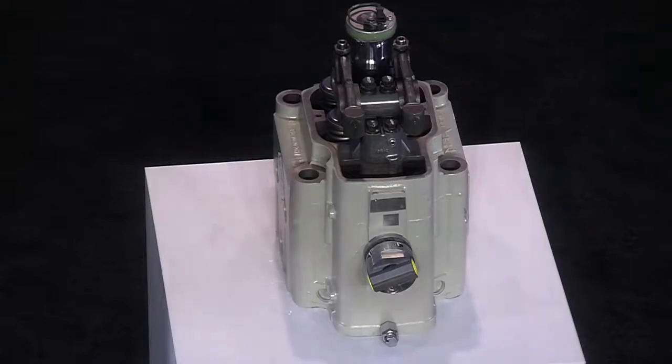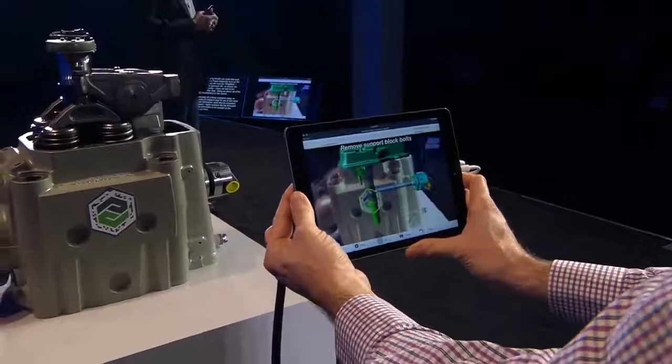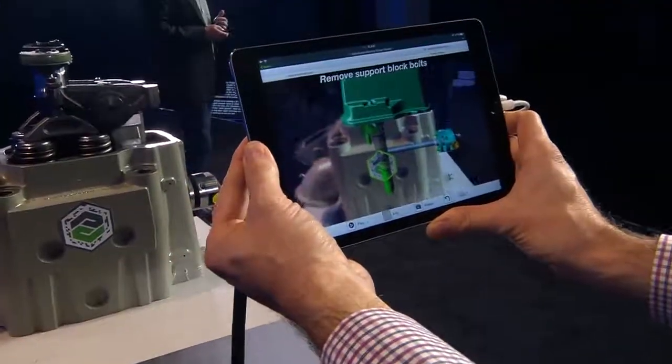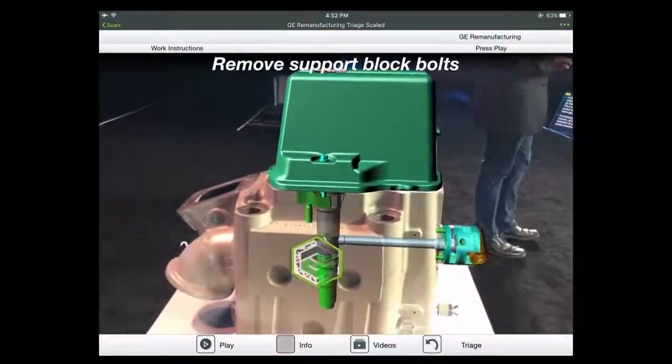Note that today, we're showing you this information on a tablet, so we can show you it on the screen. You can see what Pierre sees. But in the shop, this information could be presented on digital eyewear, something like a HoloLens or other glasses that allow the digital information to be overlaid on the physical world.